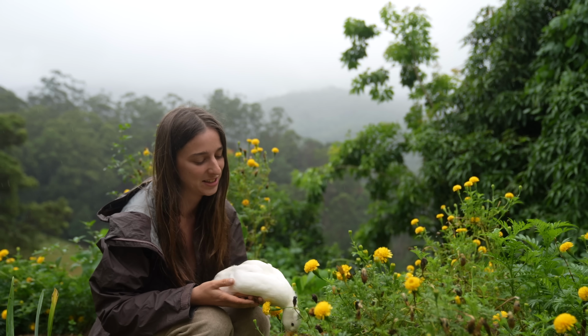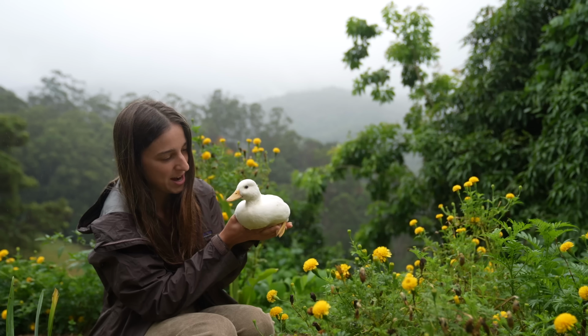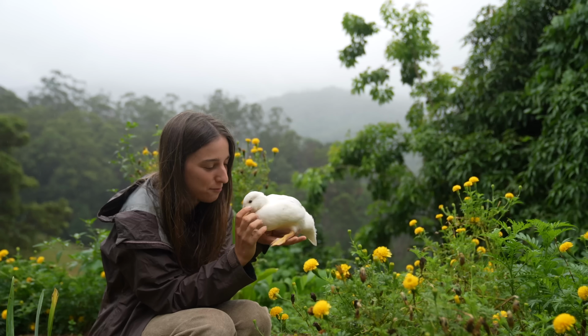Looking after these ducklings is a bit of a full-time job because there's a lot of predators that could really hurt them. And even on the rainiest days, they need play, so I'm constantly out in the weather just looking after these little fluff balls.